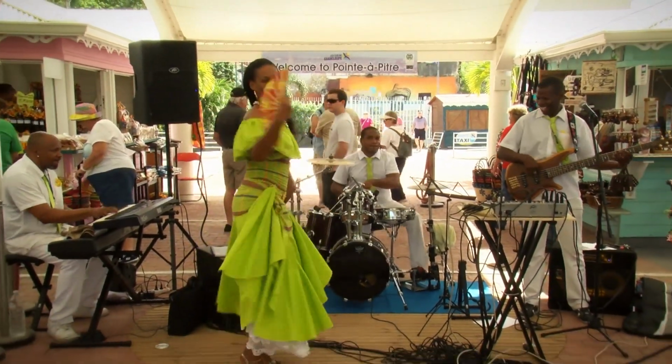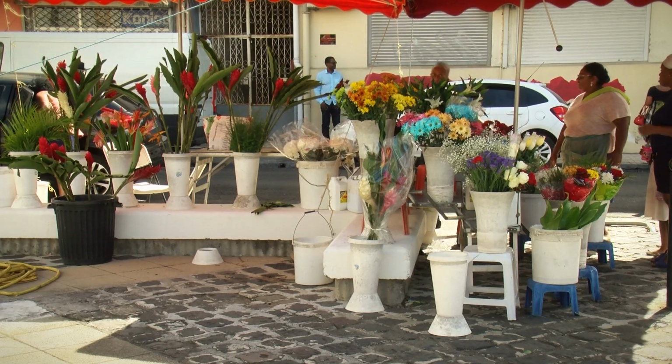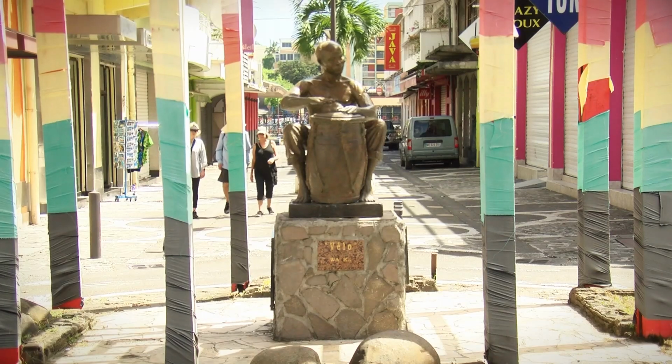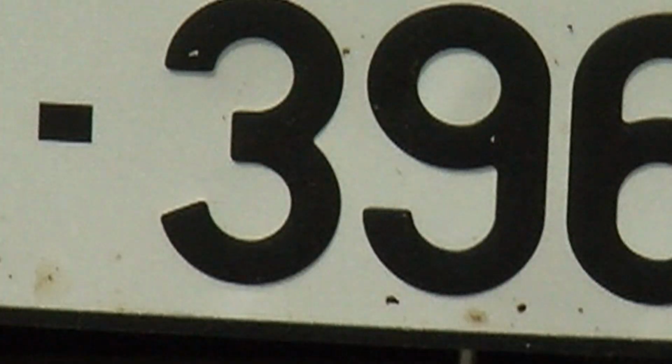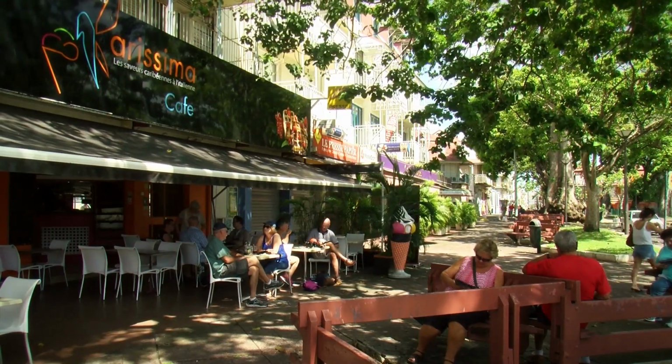The next island we visited was Guadeloupe. One of the things that makes Guadeloupe so interesting is that it's a so-called overseas department of France, so it's fully considered French soil, just like Paris. That means French license plates and cafe goers paying in euros.